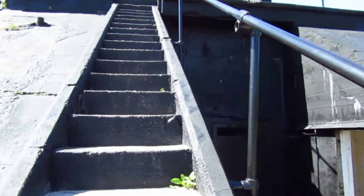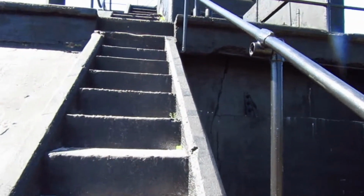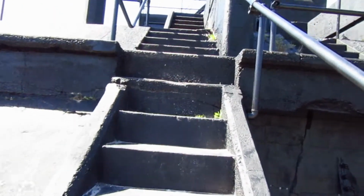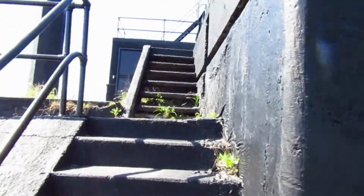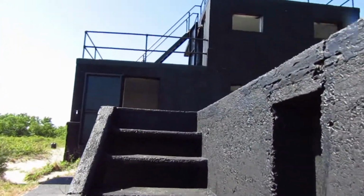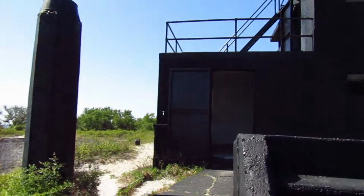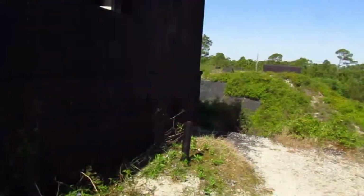Stairs. After today, I am the stair master. It's probably weatherproofed. Oh, it's in that original electronics section down there. That goes nowhere, so don't go up that. So there are the battery pits, left and right. Another room.